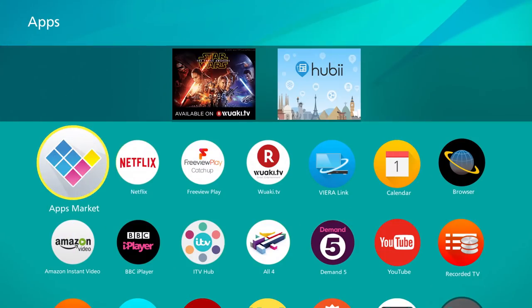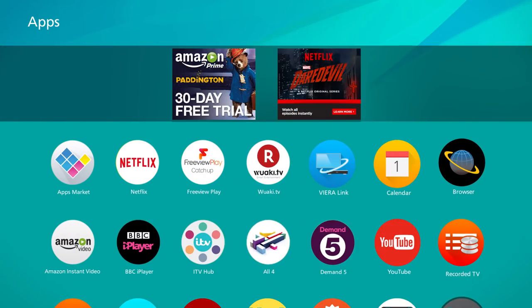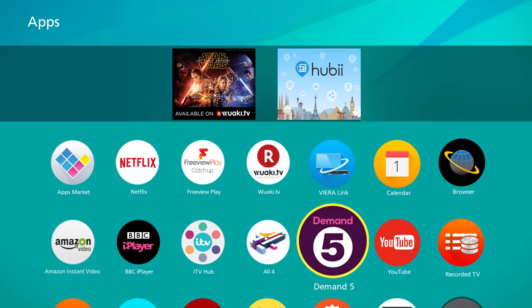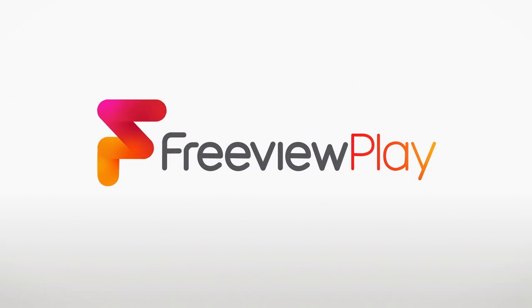There's plenty to explore, but if you're looking for even more, why not top up via the smart TV area of the product with on-demand TV, movies and sport from other well-known entertainment services alongside Freeview Play. Watch TV the other way with Freeview Play.